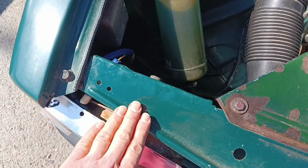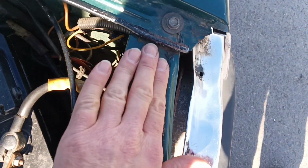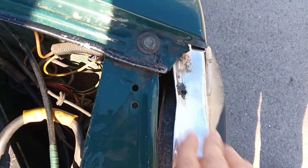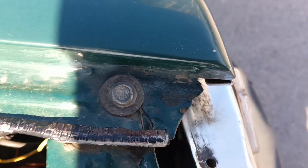So the passenger side usually hits the curbs. And it's still in pristine shape. Just realize these things have been wrecked multiple times. Almost everything in this car is still original. The original fender was restored. And a lot of times wires might get pinched.